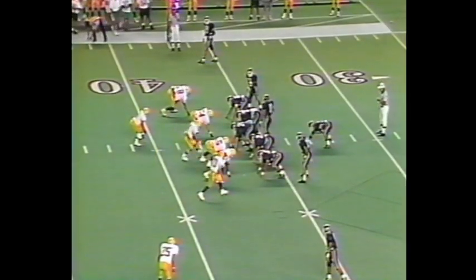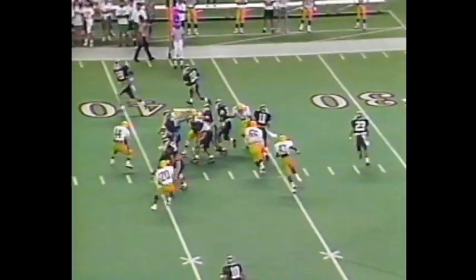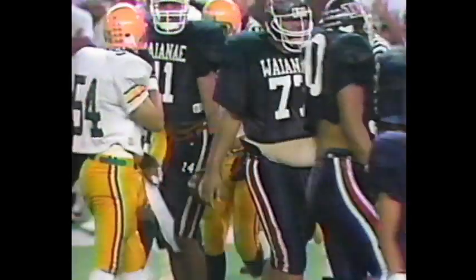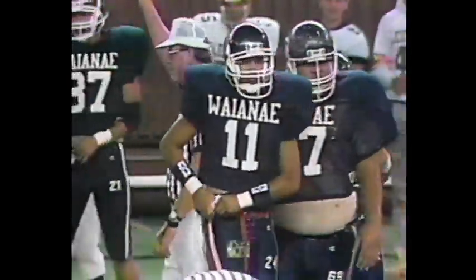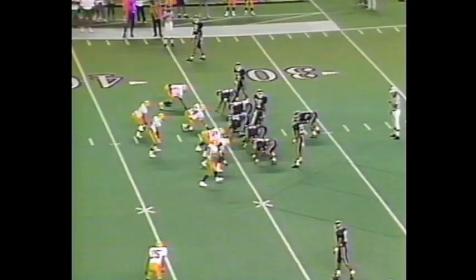1st and 10, ball at the 37-yard line. Double slot offense. One back in the backfield, and that is Lloyd Omias, who takes the ball and is wrapped up by the Leileihua defense. A loss of 2 yards on the play. Watch number 88 here, Molia Ooi. Real good job, number 88. Didn't get fooled at all.